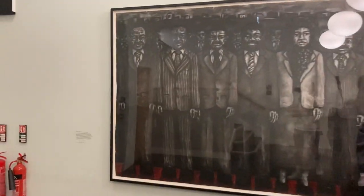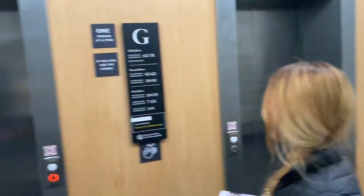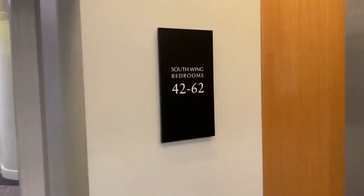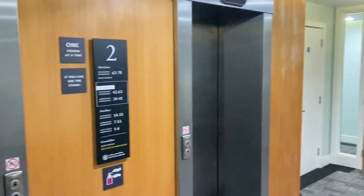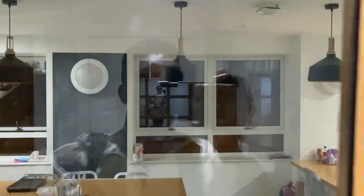Look at it. It's pretty much a hotel. We don't call this a student accommodation. Look, we've got lifts as well. Oh, look at the painting there. Look at it, south wing bedrooms. Tell me this is not a hotel. It also has heated floors during winter. Oh, someone's cooking something nice. One kitchen. So big. Look at that. One kitchen.